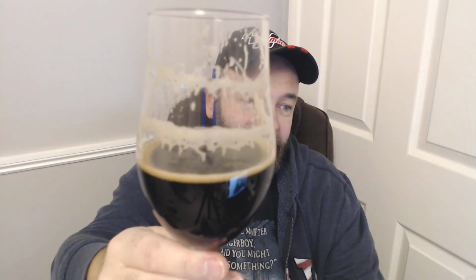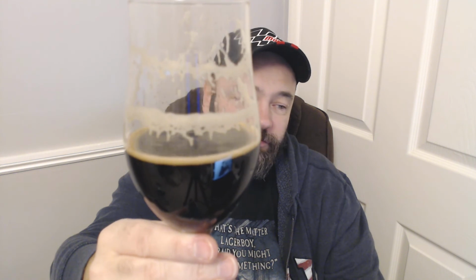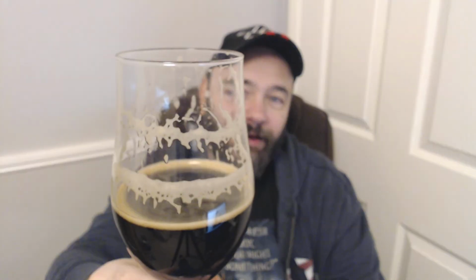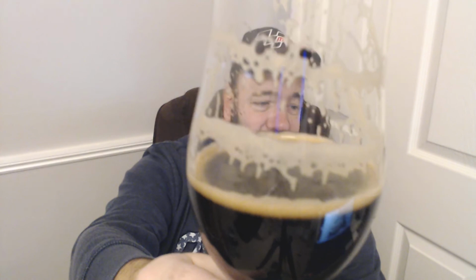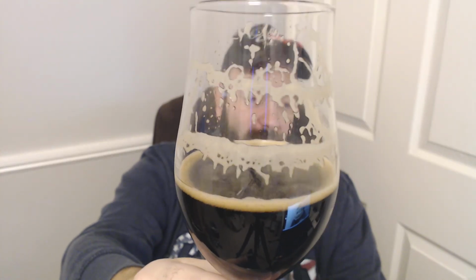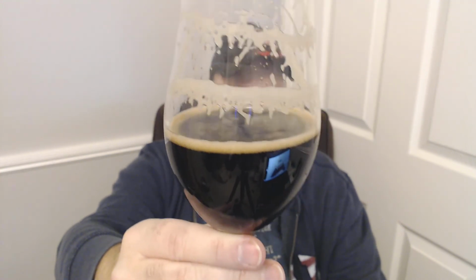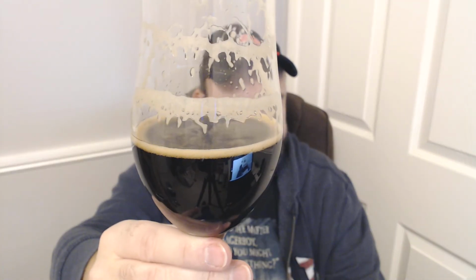But this has definitely got oats in, and this has got some really thick tide lines on the side of the glass, which is always good. And because the head, which has gone in the middle but still sticking to the sides of the glass, is not perfect white, it's like a, wow, there is some carbonation there, and no mistake. Yeah, because it's a different colour, it is so much more pronounced.